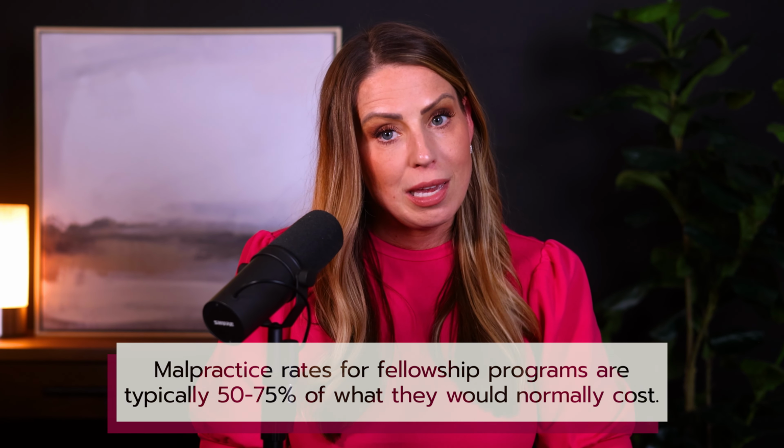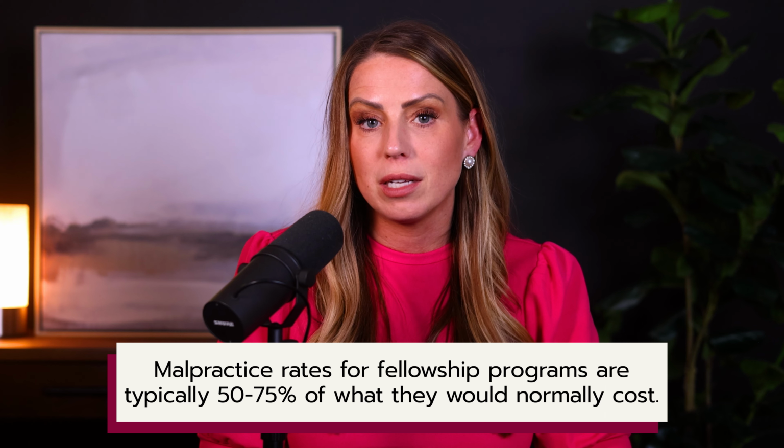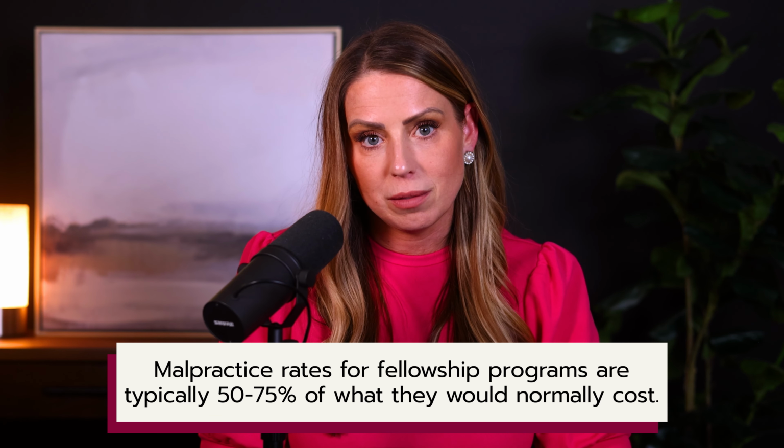Although fellows work more independently than a resident or a medical student, they are still mentored and supervised by another, more experienced physician or surgeon, who should have their own malpractice insurance as well. Sometimes the fellowship program will provide malpractice insurance for you, but in the event that you must obtain your own policy, keep in mind that rates are generally 50 to 75% of what they would normally cost.